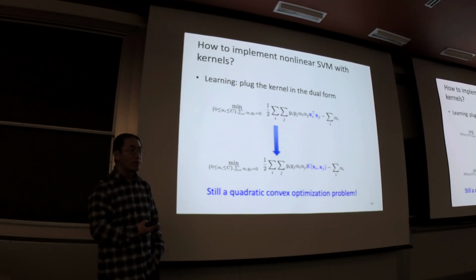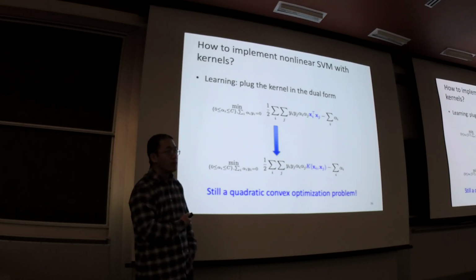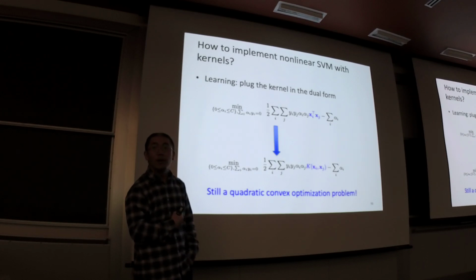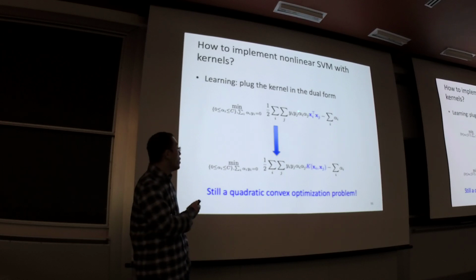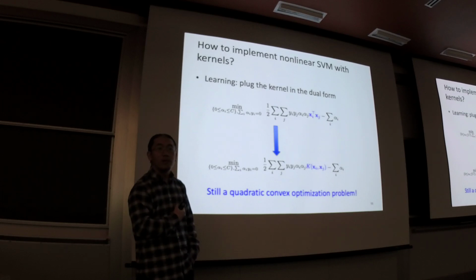Just give me a guess. How can we get the support vectors? How do we know which examples are the support vectors? The alpha values are positive? Yeah. Yes. Nothing changed. You just take a look at which optimal alpha values are bigger than 0. Right? Same thing.